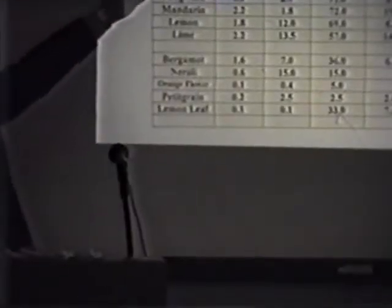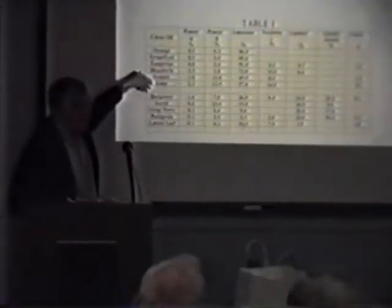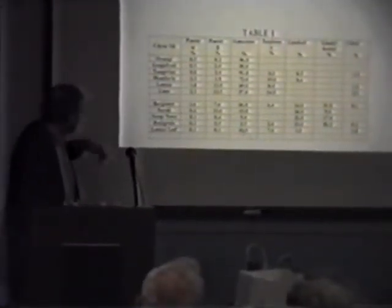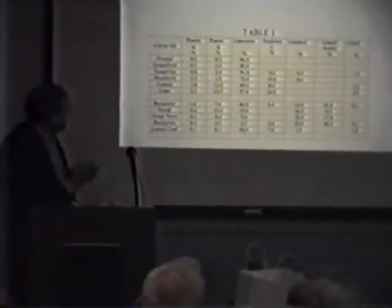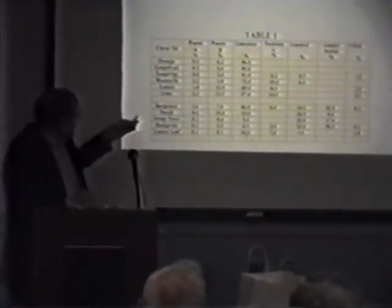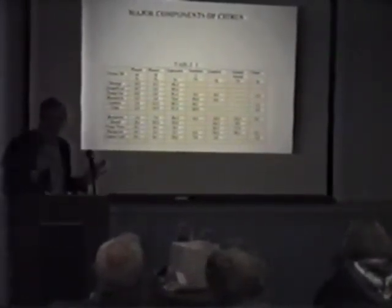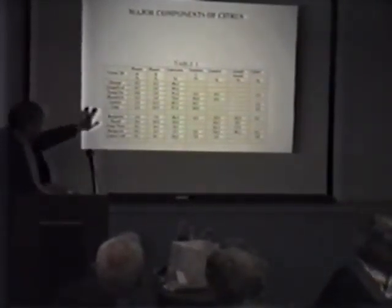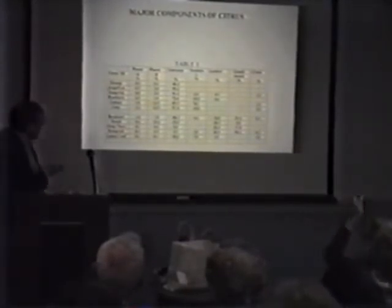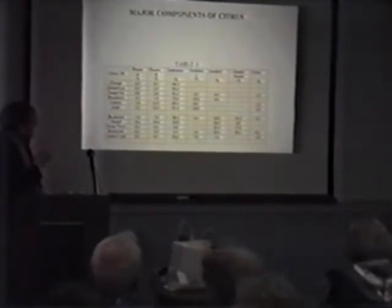So these are, just to run briefly, so you don't have to remember all this: orange, grapefruit, tangerine, mandarin, lemon, lime. This section right here is all the same component. Very large percentage. A lot of similarity between citrus. It's all the trace components that make the difference. And bergamot makes a big change, and that's what's very unusual.